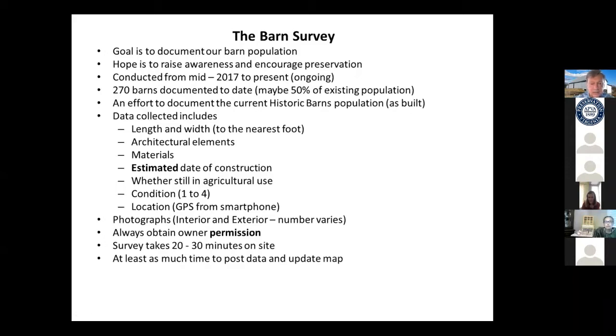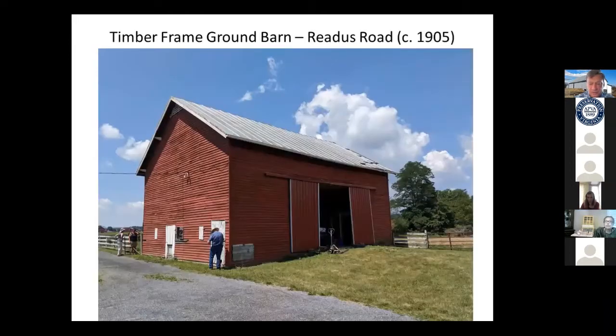And you can see each survey only takes about 20 or 30 minutes on site, unless the owner wants to talk with you, which they usually do. And those are very interesting conversations. Here's the team at work. I have a couple of friends that help. You can see them with their tape measure there.